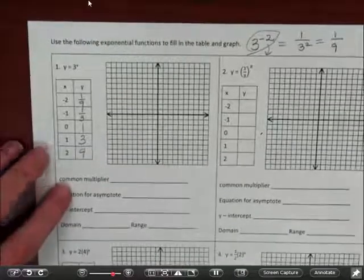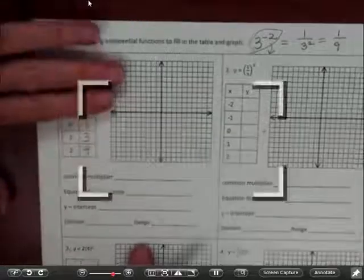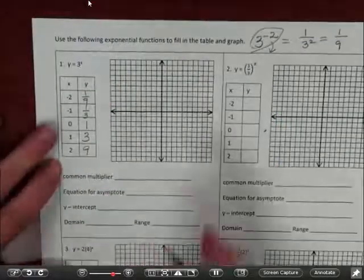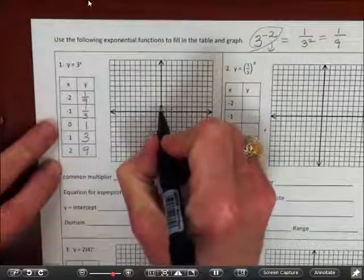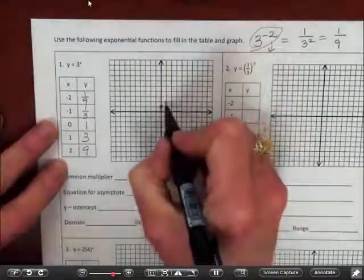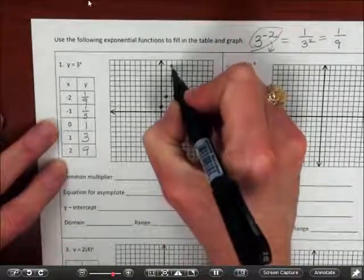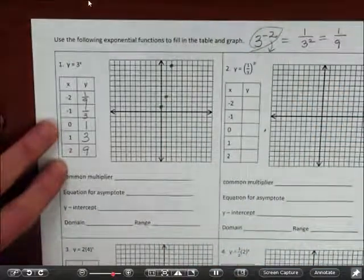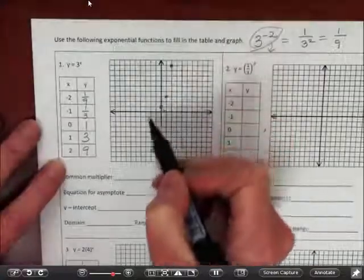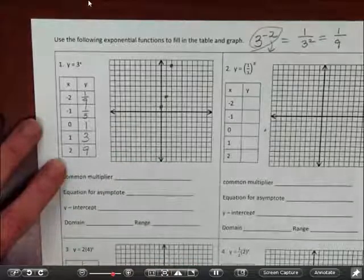Okay, I'm going to show you the easiest way to graph these. The easiest way is to start by ignoring the fractions and just graph the whole numbers. So we've got (0, 1), there's our first point. Then (1, 3), and then (2, 9). Now, that gives you enough to see the pattern of what's happening here, and then we can plug these others in, and you don't have to be super exact with the fractions.